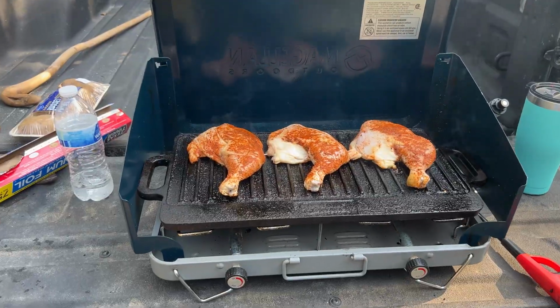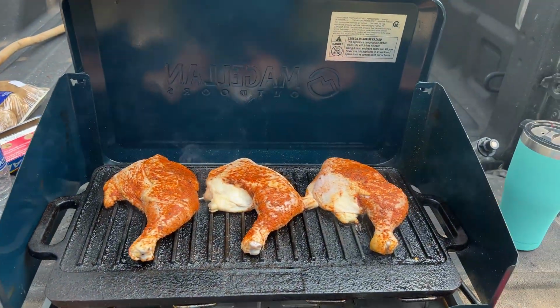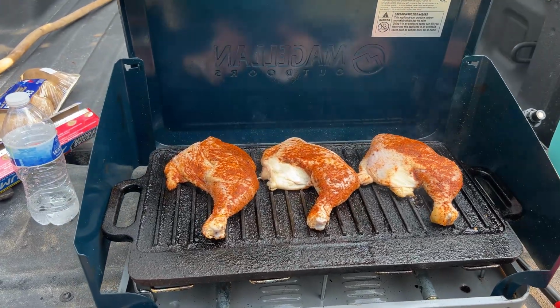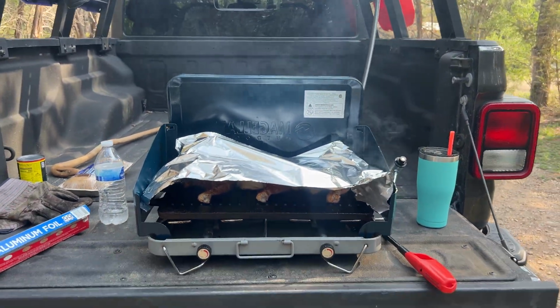All right, we are back at the campsite now, and got dinner on. We are doing chicken leg quarters. Now, I had brought the old smoky, but there's a burn ban, so we're gonna have to get creative to get the chicken, the potatoes, and the beans done. So we'll see how it goes. All right, so I took some tinfoil and kind of put it over the griddle to make almost like an oven. So we'll see if that helps it cook.